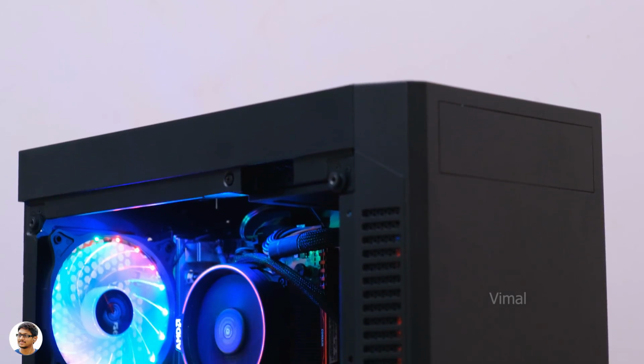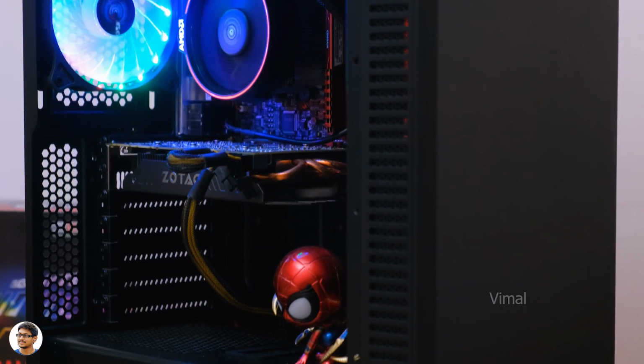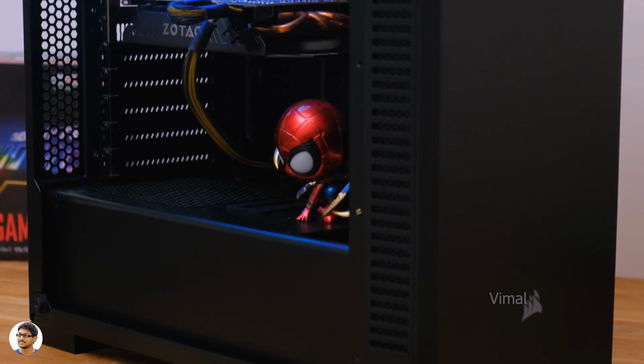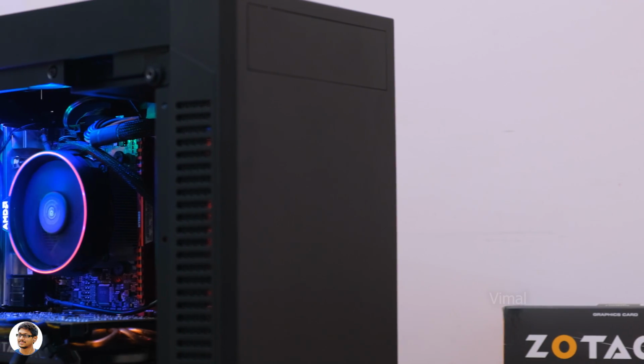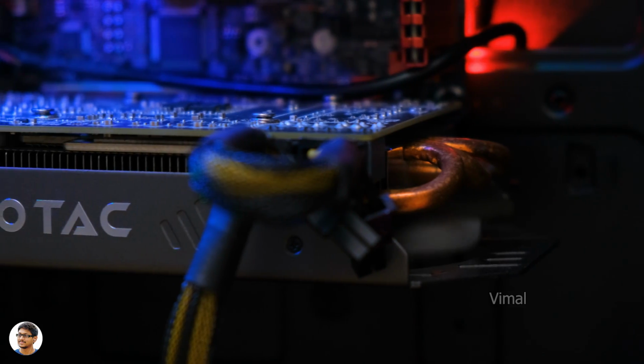I like the look of the case also. It's a mid-tower case with a transparent acrylic side panel, a PSU shroud, and also has decent amount of vents for airflow. It'll be great for a black themed PC as well. Just have a look at these clips.